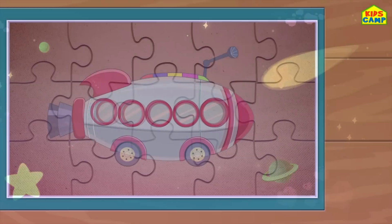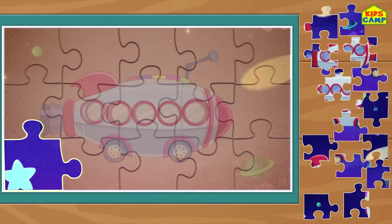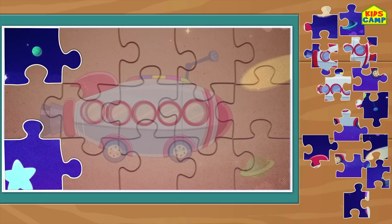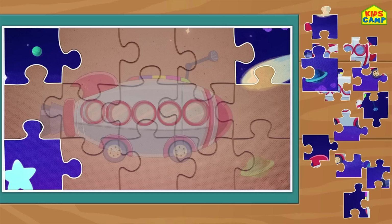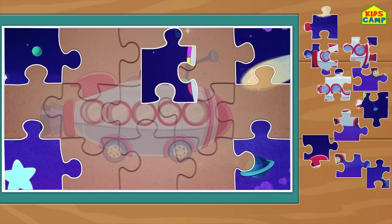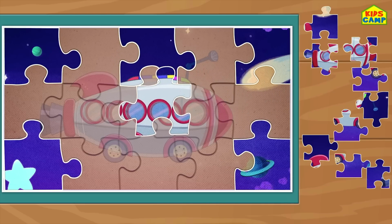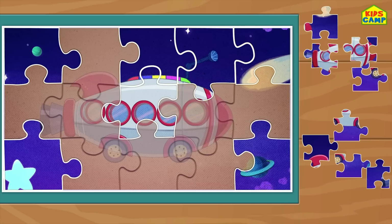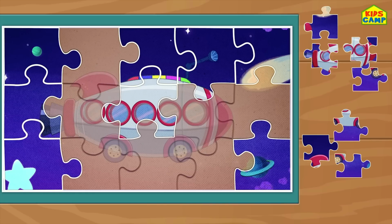We have a spaceship. Let's start with the corners. That's right. Yay, we got all the four corners. Yes. Wow, the windows. Perfect. Woohoo.